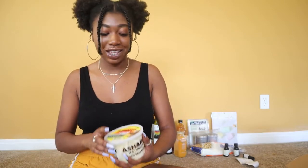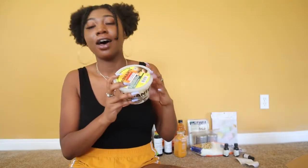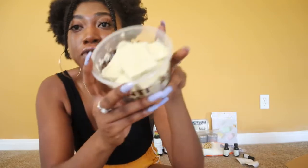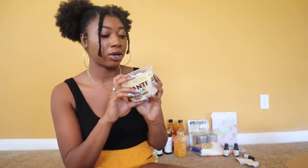So our shea butter is currently on the way from Ghana right now, but in the meantime I did manage to find some Ghanaian shea butter right here, and it's by Ashanti Naturals. I love Ashanti Naturals. I'm Ashanti, so let's go. But besides being Ghanaian, I love Ashanti Naturals because you can get 100% natural, chunky shea butter. And the chunky is the best way to do it because then you can melt it down and do whatever you want from there. The creamy has already been refined, so I really like the chunky.